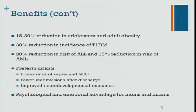Everything I read about obesity, there are a lot of confounding factors, so that's why there's a range, 15 to 30% reduction. There's a reduction in type 1 diabetes, ALL, AML. It's really important for preterm infants. It lowers the risk of sepsis and NEC. They have fewer readmissions after discharge, and overall they have improved neurodevelopmental outcomes. And then there's also a benefit for mom. It's a bonding time for mom and baby.